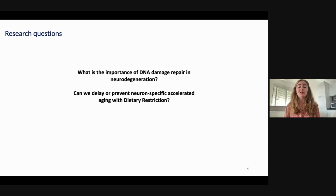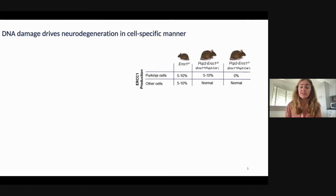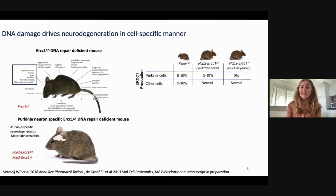We also wanted to take a look at the effect of dietary restriction over a longer time. But as I just showed you, the Ercc1 delta/minus mice die prematurely. So we decided to make conditional neuron-specific ERCC1 mouse models. Again, we are focusing on the Purkinje neurons, and this is depicted here. These conditional mouse models have ERCC1 deficiency only in the Purkinje cells, while the rest of the body remains healthy. The Ercc1 delta/minus mice have multisystemic degeneration, but here the PCP2 delta/flox mice have the same mutation as the Ercc1 delta/minus mice, now restricted to the Purkinje neurons.